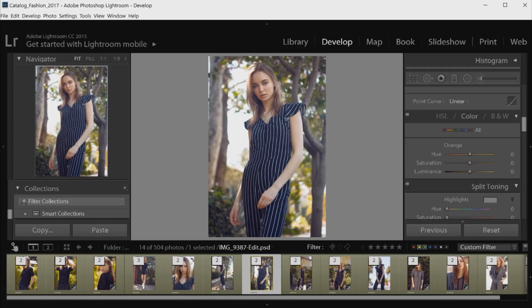Once again, I really like the photo. Very similar to the last shot, I really like how it turned out, and it's probably going to be in my portfolio, but I feel like there's just a few other images that interested me a little bit more, I think, in this particular shoot.